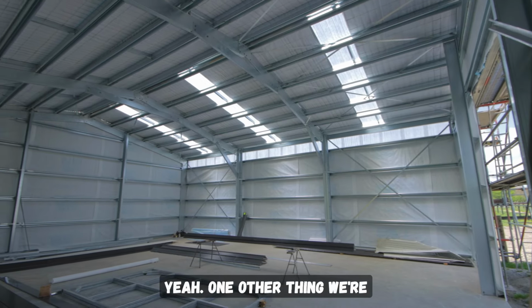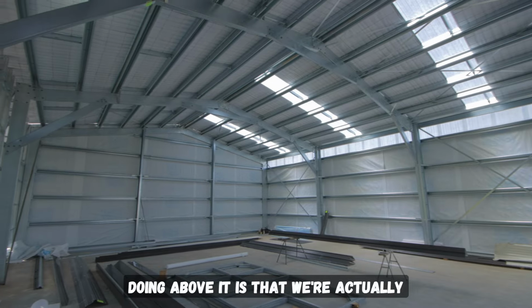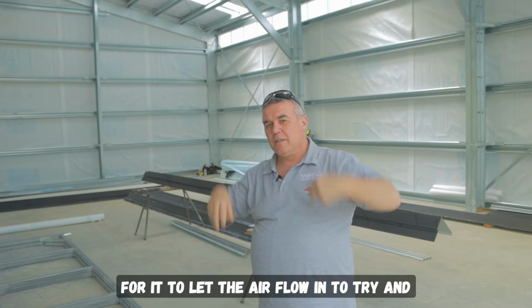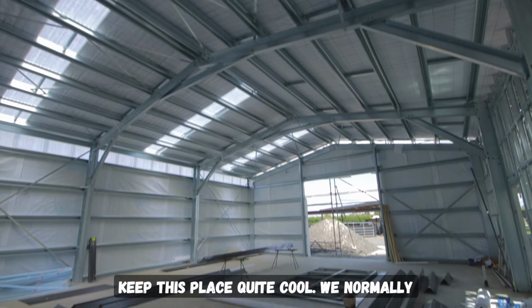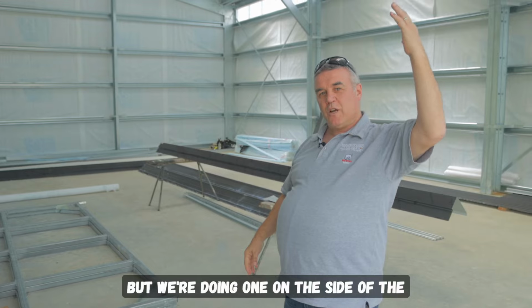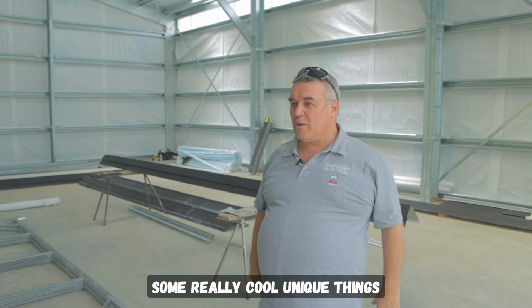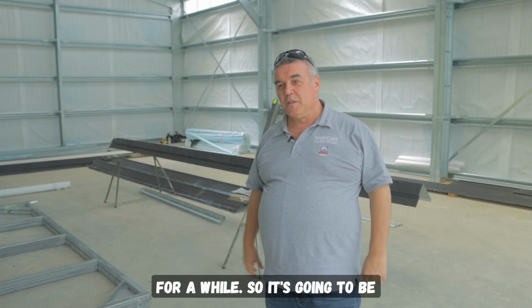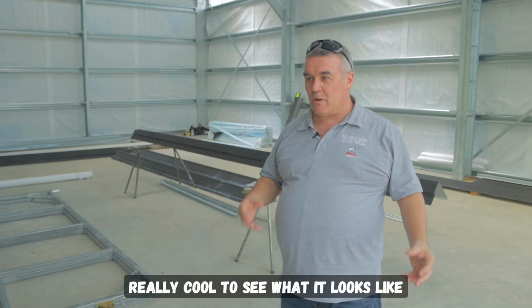Yeah. One other thing we're doing above it is that we're actually going to have a vent that's going to be specially made for it to let the airflow in, to try and keep this place quite cool. We normally do vents on the roof, but we're doing one on the side of the building for a change. So some really cool, unique things that we're doing here that we haven't done before or haven't done for a while. So it's going to be really cool to see what it looks like when we come back and finish it.